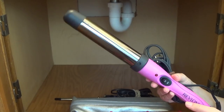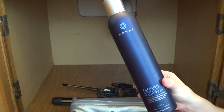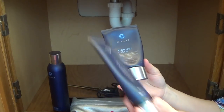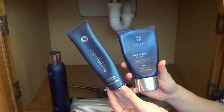And then, of course, I like this curling wand if I want more of those beachy waves or beachy curls. And here is the hairspray that I'm currently using. I also have some other products, like this blowout cream, and then this Rejuvabeads product, which is a split end mender.